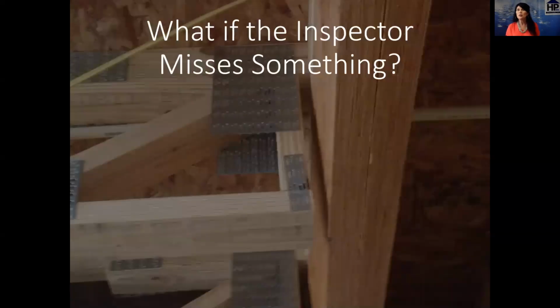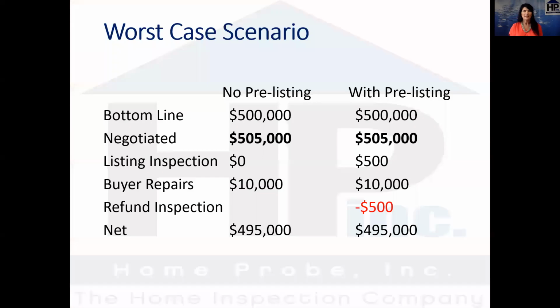The second concern that sellers, and I would say agents, have is, what if the inspector misses something? This is kind of the elephant in the room in my life. The idea that the inspector wouldn't be doing their job or isn't doing it well enough. What if they quote unquote miss something? Well, let's talk about what happens in that case. Let's say there is a $10,000 repair and your inspector doesn't see it.